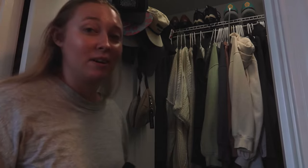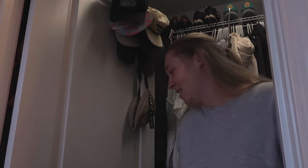So that is officially the end of my sweater collection. Not getting rid of any because I love sweaters. I love fall and colder weather. This is my season.